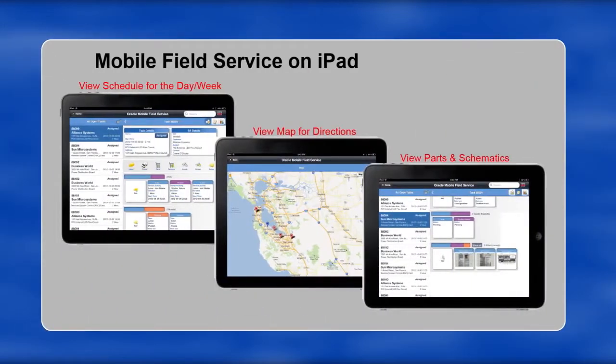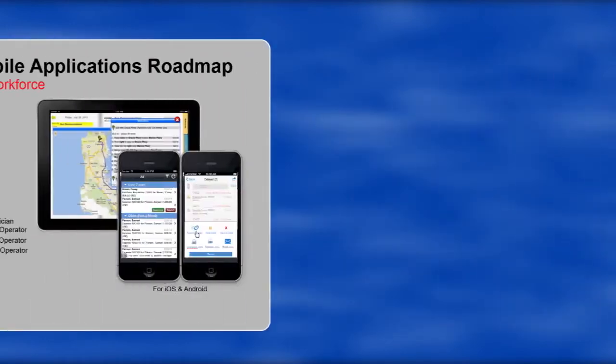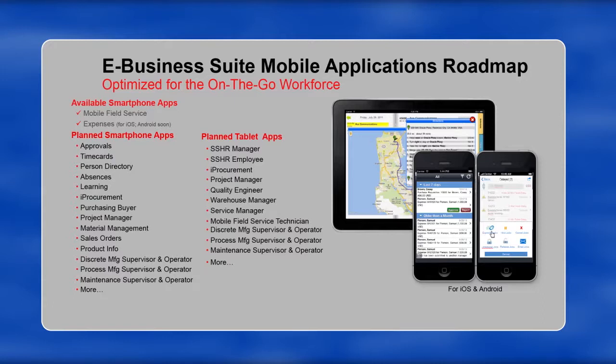That's for the smartphone. We also have it for the tablet or the iPad. Works both on iOS-based tablets as well as Android-based tablets. Okay, but this is part of a broader effort going on around eBusiness Suite. Many different areas being covered: order management, procurement, manufacturing, projects, enterprise asset management, warehouse management. Again, surrounding eBusiness Suite with mobile applications, similar to how we surrounded it with Endeca-based applications.